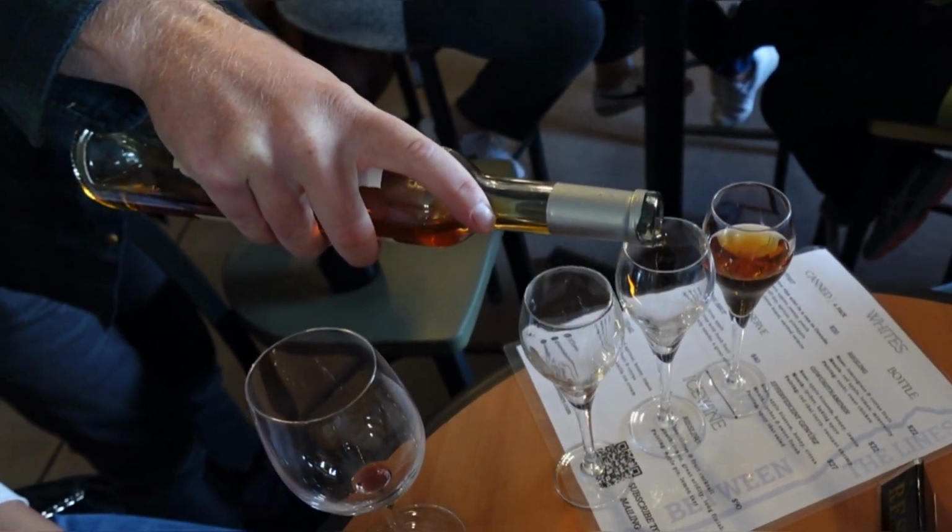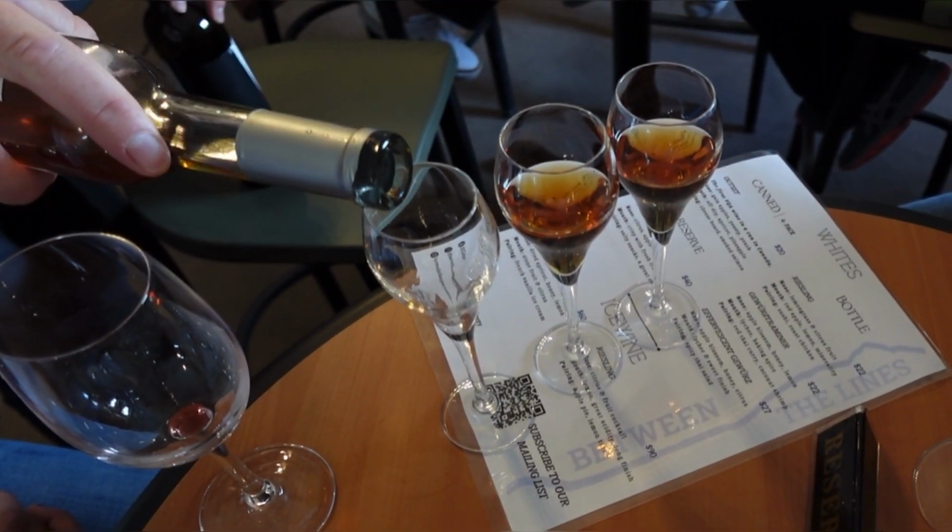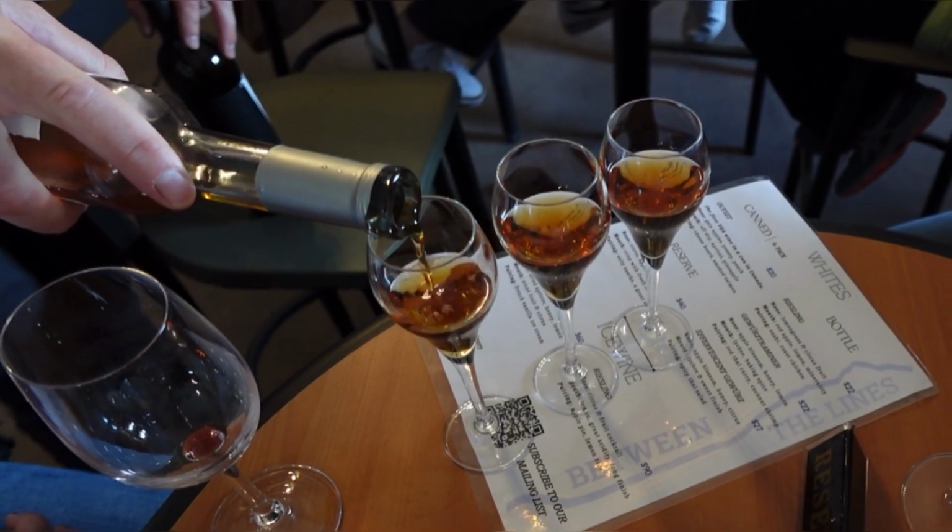And more ice wine. This is a favorite for our group and very popular here in the Niagara-on-the-Lake region. Let us know in the comments below if you've had ice wine before.